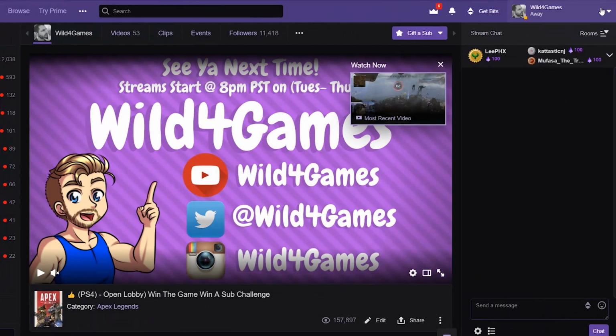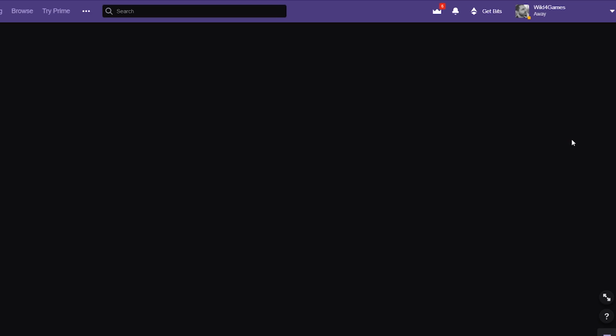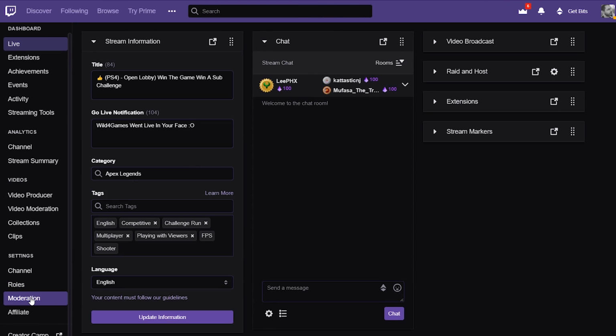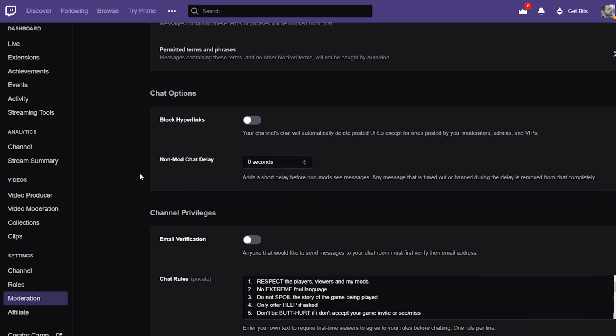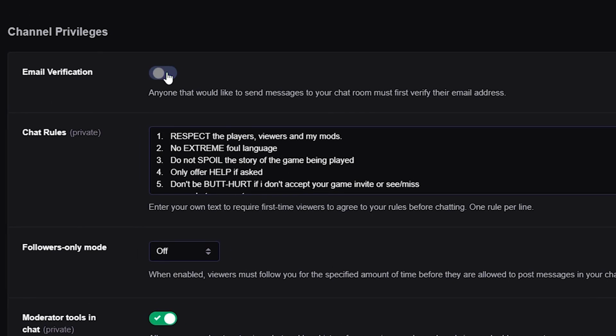One easy way to be prepared is to go to your dashboard, and on the left side of the ledger, you can go to moderation. If you scroll down, you can have a certain toggle turned on that is verified email. This requires people to verify their user account before they can actually type within your channel. Now, yes, a lot of trolls can easily just keep making email account after email account after email account, but this will slow them down and it takes a lot more work.